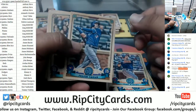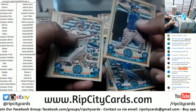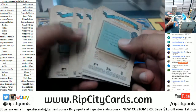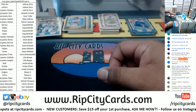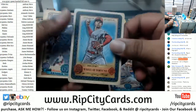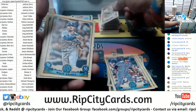Bias, Fortune Teller Mini. Are you sure about that, Brandon? The Joker, Puig of the Reds, tarot card. Tarot cards are super sweet. I don't know, I just like them. They're different. I thought that was a variation, but no. The Wheel of Fortune, Angels Ohtani, tarot card. Torres, Yankees, Fortune Teller Mini.